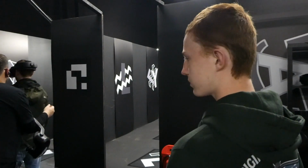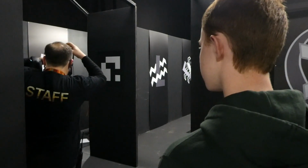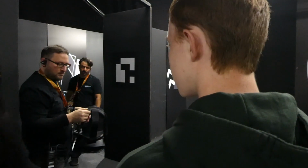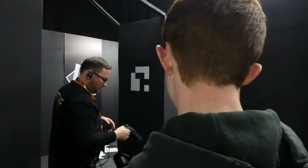So Harry's just queuing up to get his VR headset fitted. Staff members do that for you. They said you're not allowed to take it off during the experience because it makes you invisible to other guests. And apparently there's arrows on the floor to direct you into the room once you've got your headset fitted.